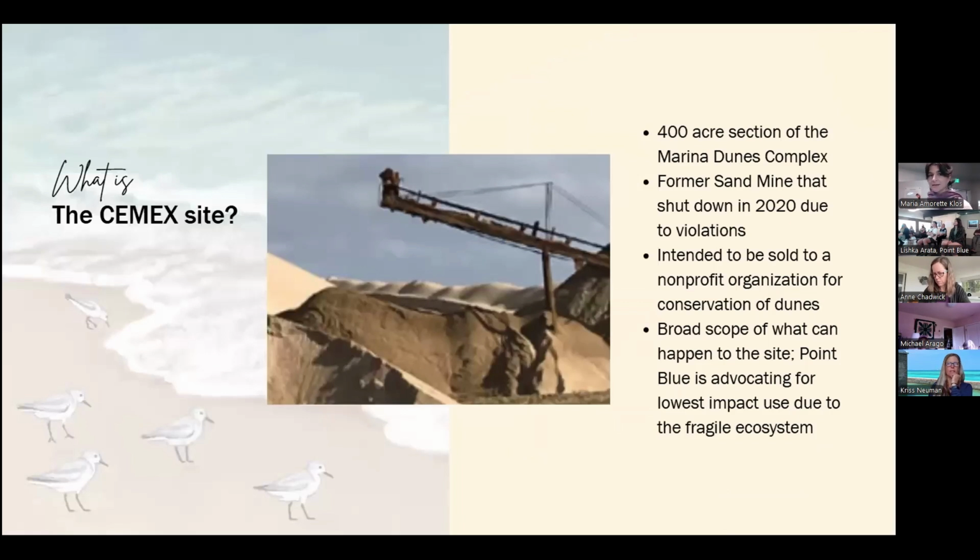So the CMAX site, you might be wondering what that is. It's a former sand mine, and it's a 400-acre section of the Marina Dunes that was shut down in 2020 due to violations. And the property is going to be sold to a nonprofit organization. Who that organization is yet is still not known. It's still kind of decision making is happening. So it's a broad scope of what could happen. It's available for conservation and for recreation. So again, Point Blue is advocating for lowest impact use to protect the fragile ecosystem there.